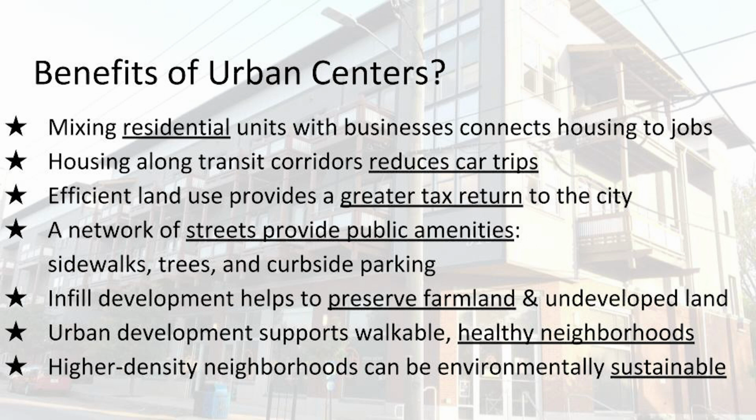Another benefit of urban centers is that it's infill development, and any type of infill development helps to preserve farmland and other undeveloped lands. Urban centers also lead to healthier neighborhoods because we're creating locations that are more walkable so that if you're in a nearby residential neighborhood, in the future, you can potentially walk to your urban center for goods or services or to visit somebody that you know living there.